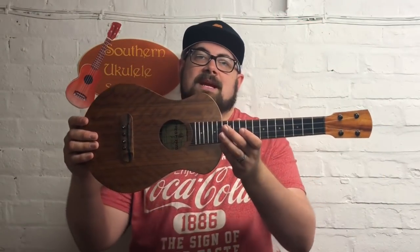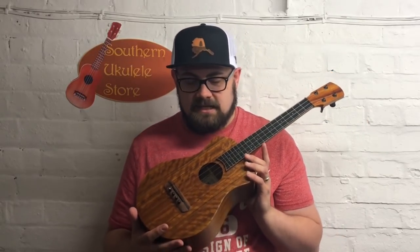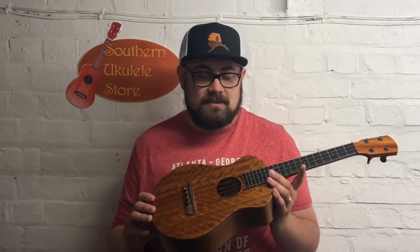Okay, and the next ukulele we're going to look at today is the Chris Perkins Amazigh Tenor. And some of you will be asking, who is Chris Perkins? And that's a good question. Chris Perkins is a UK-based luthier building fantastic tenors and tenor baritones that we've sold. And many of our customers highly recommend Chris and his work.